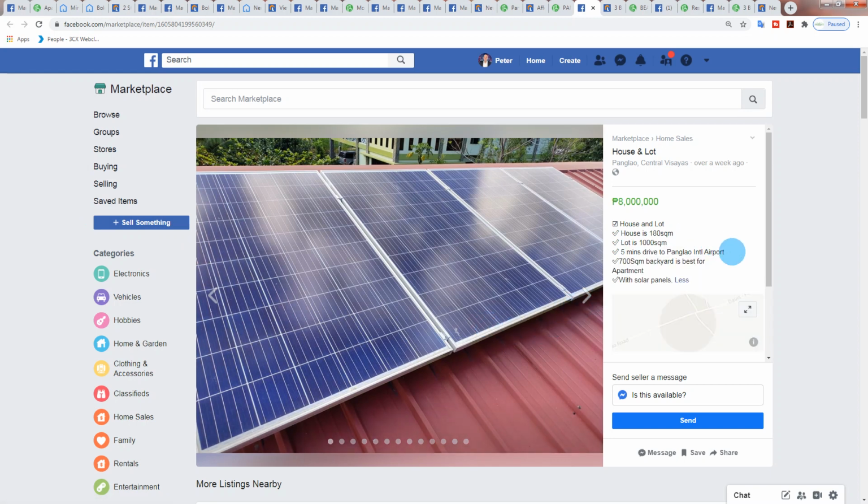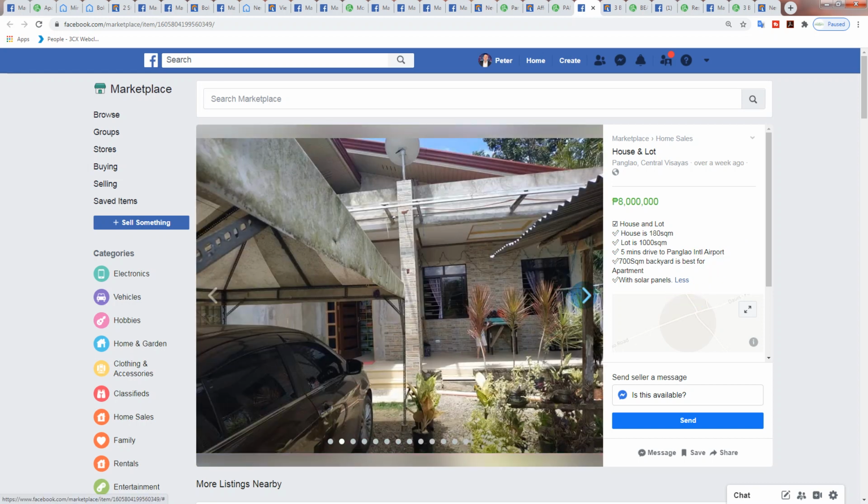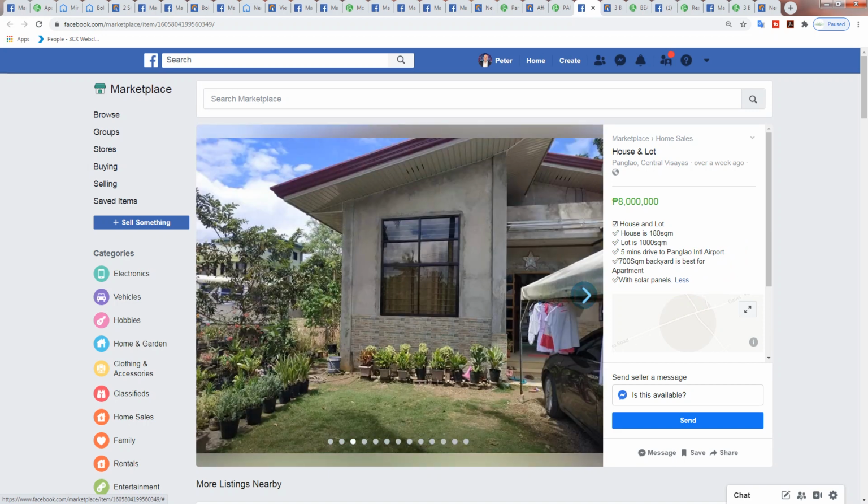Price at 8 million, 5 minutes drive from Panglao International Airport. It is a lot size of 1,000 square meters and a house of 180 square meters. It has solar. That's the feature. That's what they're trying to show us there, I believe. For 8 million peso.